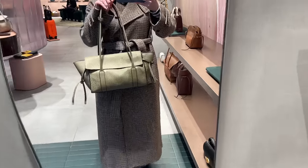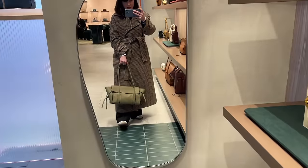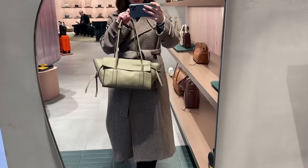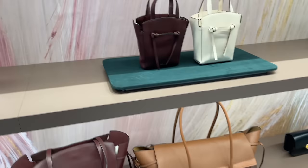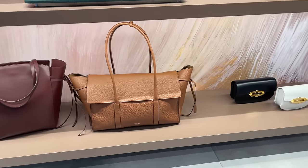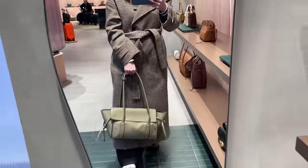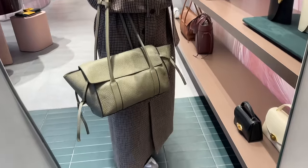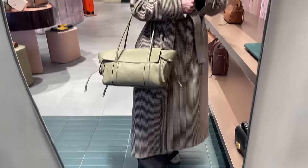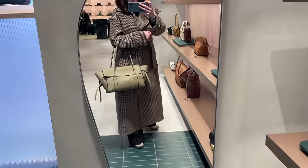What do you think, guys, about this new one? Soft Bayswater. It comes in a few colors and also a few sizes. That's a kind of medium one. And then we have the bigger version, the perfect weekend bag, isn't it? Absolutely love this color. Neutral, but at the same time very unusual, not your regular black and white. I would describe that as a khaki or olive green. It's called Linen Green by Mulberry, and it's gorgeous.